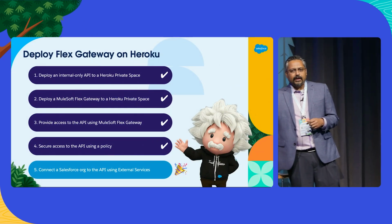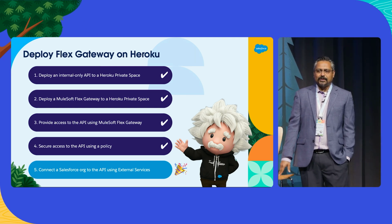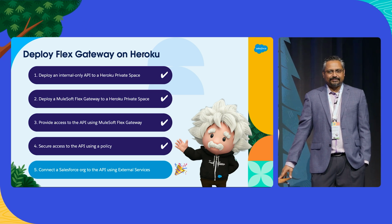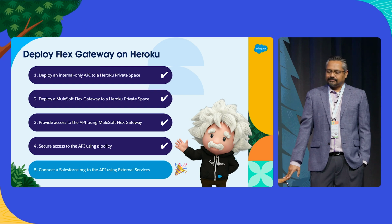So we have one other final demo. I'll let Jonathan take and show you something. I can't help myself. I wanted to show you one more thing that you can do now that the Heroku API is being managed with Flex Gateway. I'm going to show you how easy it is to add the Heroku API into a Salesforce org.